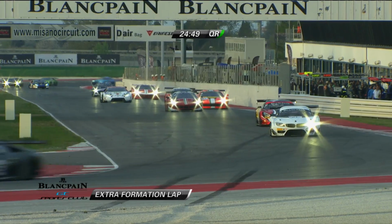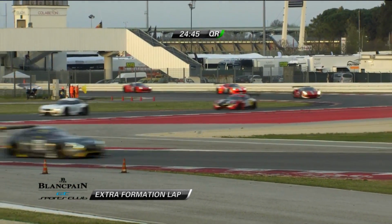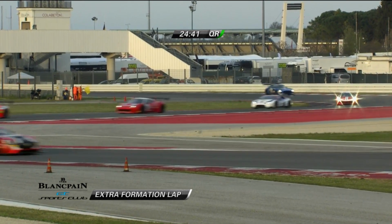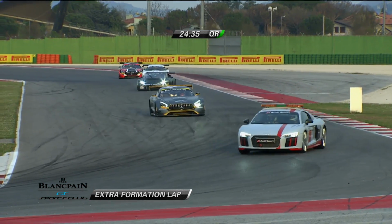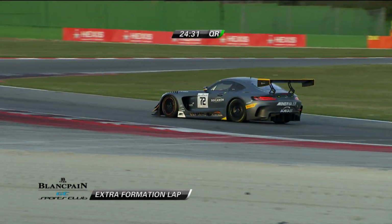They've got plenty of time. In fact, they probably need to start doing that once they've exited turn 10, which is the Tramonto hairpin, and then they can bunch up down the long double-kinked back straight that leads down to turn 13 and then into the hairpin at turn 14. So it's up to all the drivers to keep the car in front as close as they can.